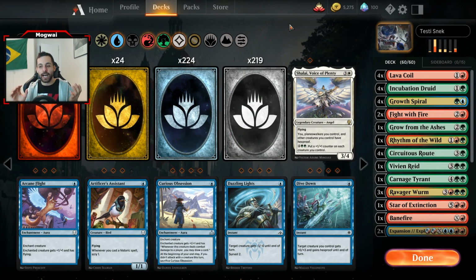A concept that I did not come up with originally. I faced somebody in the early access event, and they had this bad boy, and honestly, I absolutely loved it. I got quite torn apart by it, and I was like, you know what? I want to build something like this myself, and this is what we got right here.